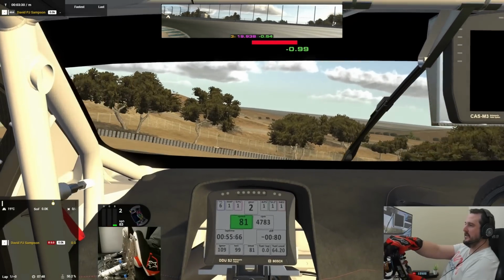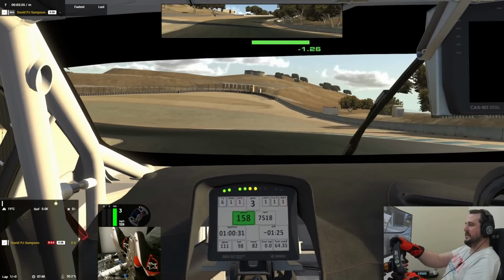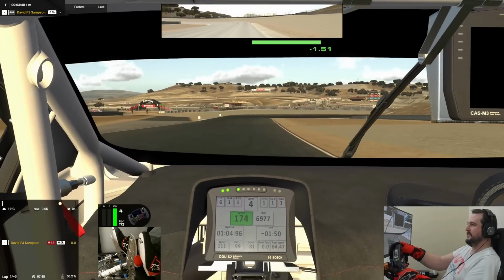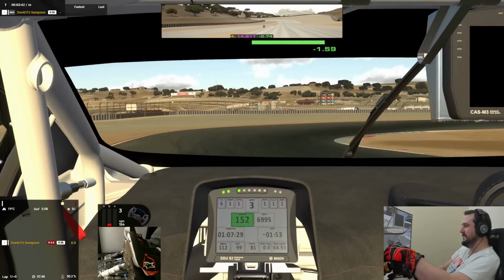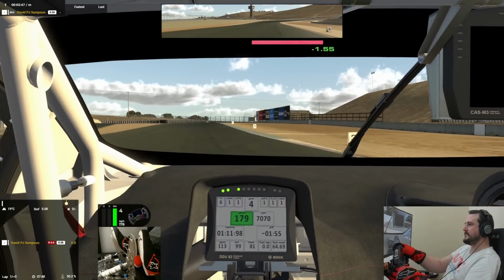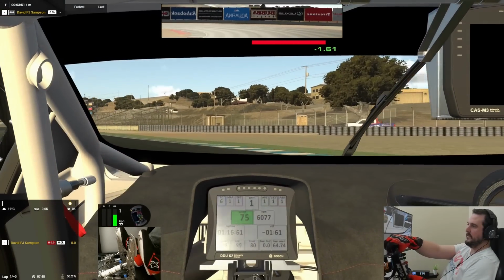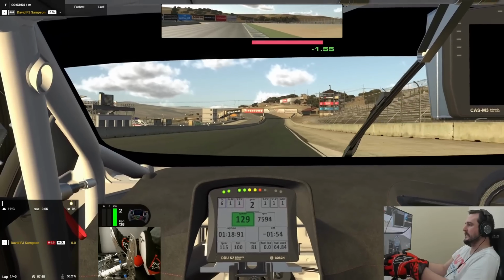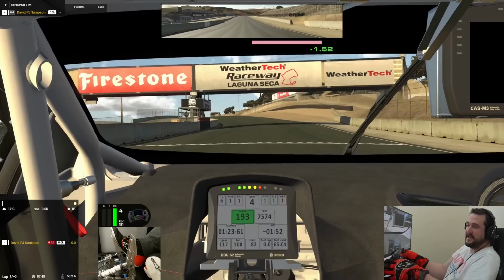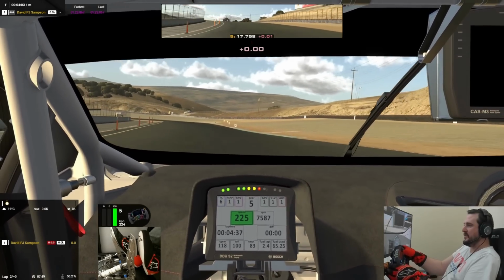So I've developed quite a... Oof. Yeah, developed quite a thought for both these cars now. Let me know down in the comments if you'd like to see an actual in-depth comparison of all the GT3s with practice and time behind them all and using proper developed setups.